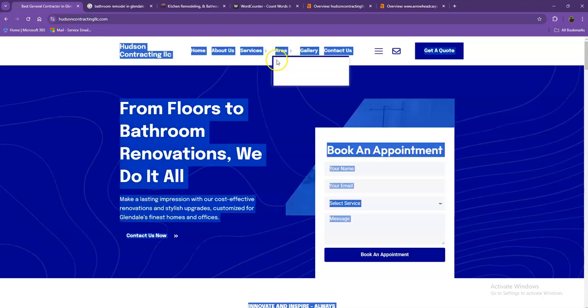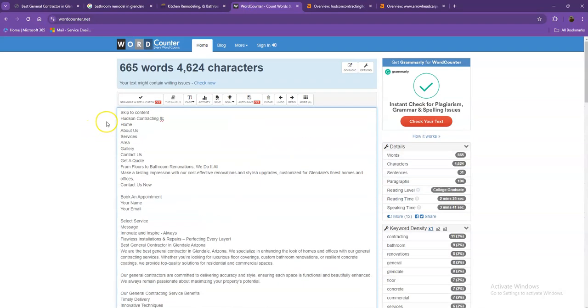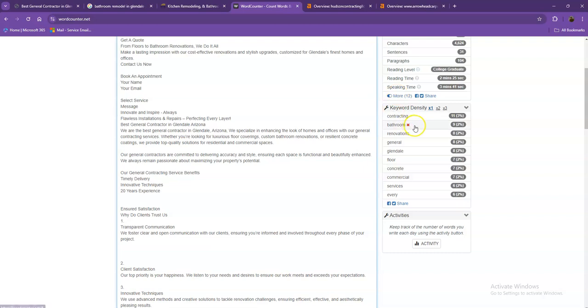So let's go ahead and do a quick count first to see how many words you have on your homepage. Currently you have 665 words, which is not a bad number. However, we're still quite behind the goal of 1,500, which means the more words you add to your homepage, the better.